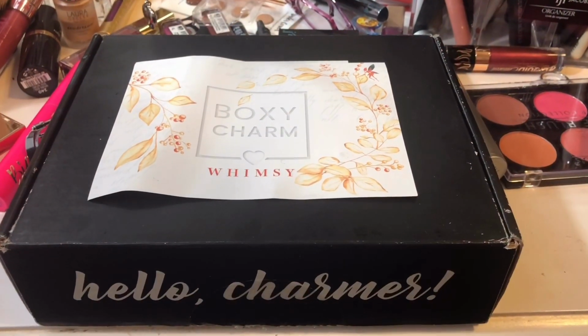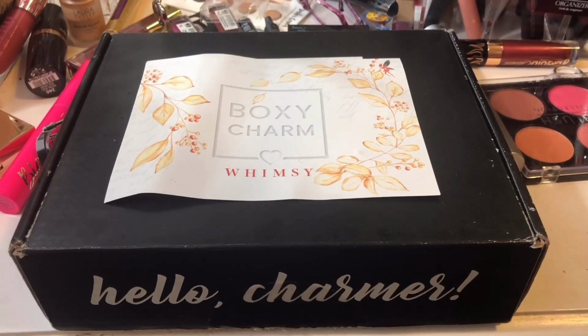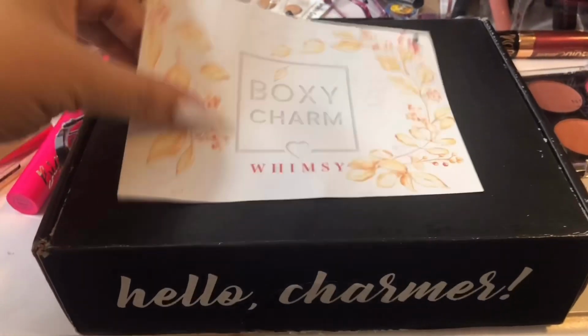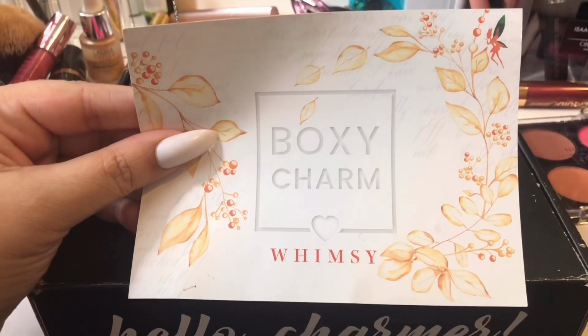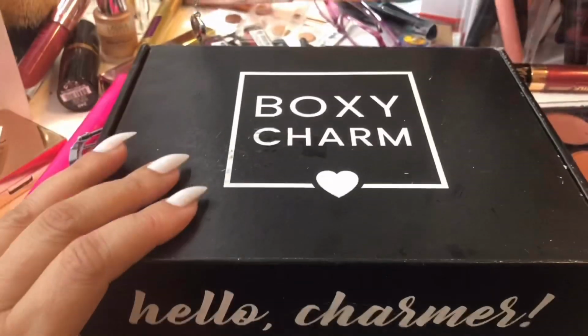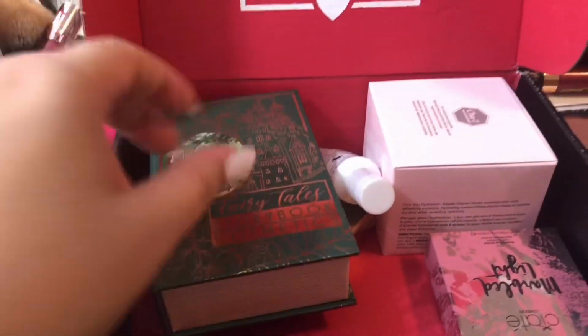Hey everybody, let's see what my December BoxyCharm brought me. Now in every BoxyCharm box there is a card, and this month is Whimsy. On the back of every card they give you the list of the products and how much they retail for. So let's go. This is the $25 box.